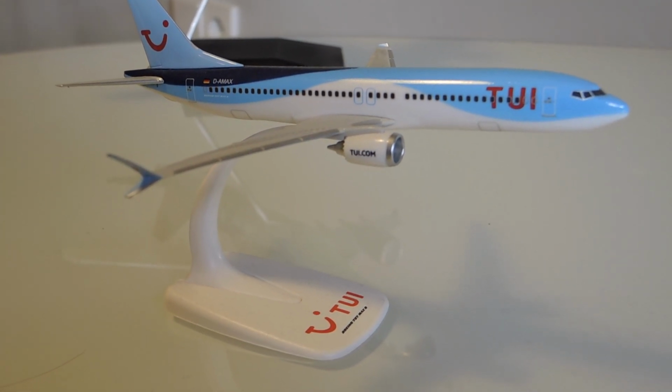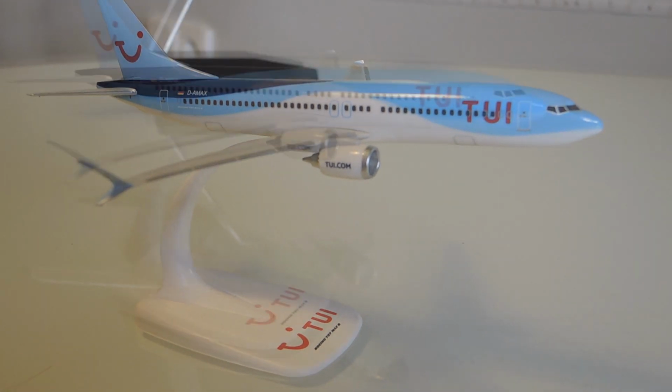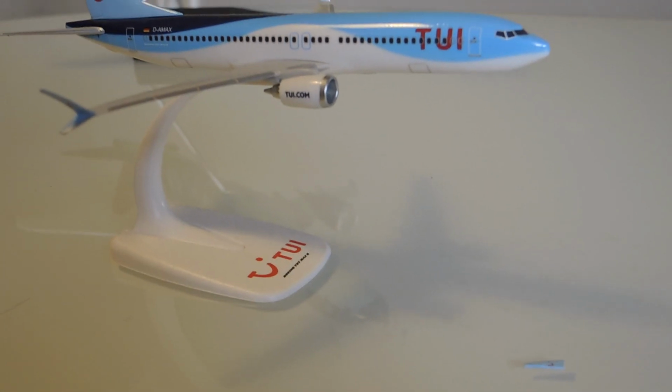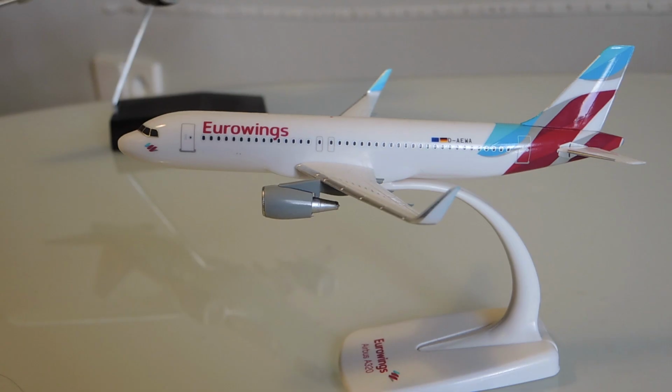Yeah, no, I'm sorry, it's actually a 737 MAX. It's not a 737-800. The 737 MAX 8 does the same like his big brothers. It breaks down. Okay, let's continue with the next plane.